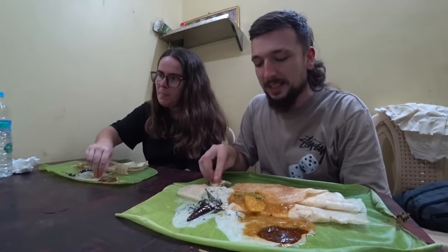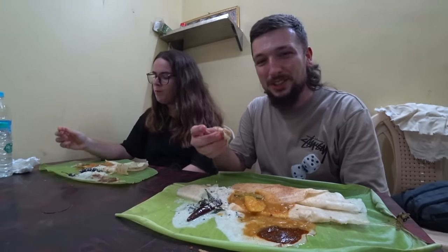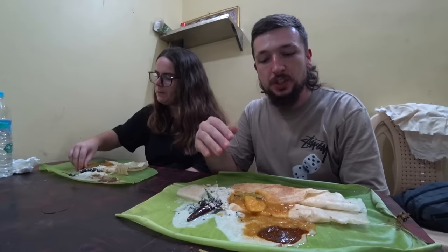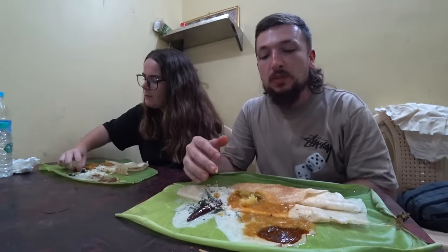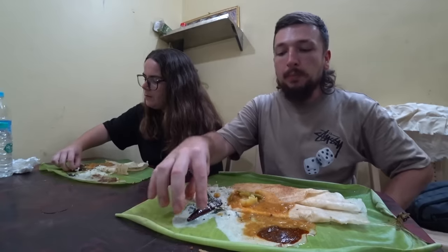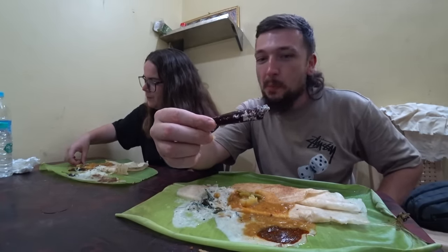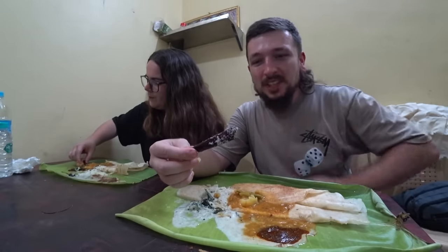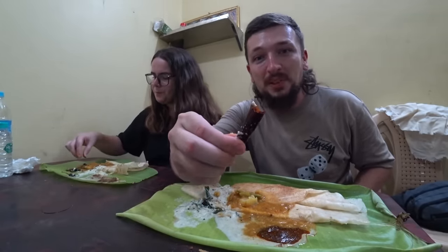Now the dosa is fantastic. It's got that nice crisp to it. It's not soggy at all. On its own, it's delicious. The sambar, very good. We've got this massive chili in there as well. I love these. I just munch on them. These are so tasty, they've got so much flavour in. One of my favourite things.